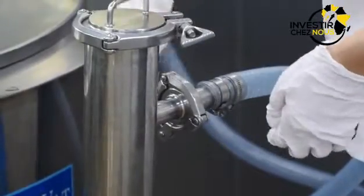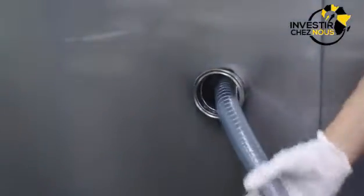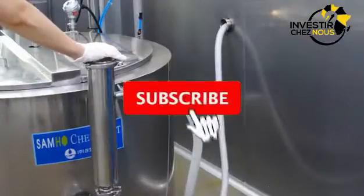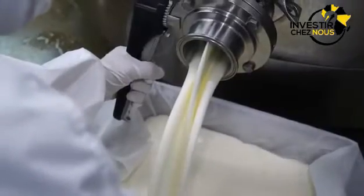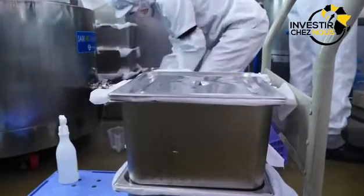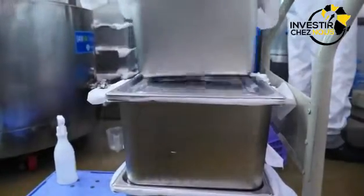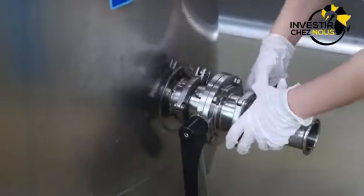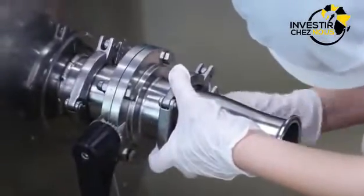Maintaining high standards of quality control and hygiene is crucial in the food business. Here are some tips. Regular testing. Conduct regular tests on your milk and yogurt to ensure they are free from harmful bacteria and contaminants. Sanitization. Keep your equipment and workspace clean. Regularly sanitize all surfaces and tools. Training. Ensure all staff are well trained in hygiene practices and understand the importance of maintaining cleanliness.